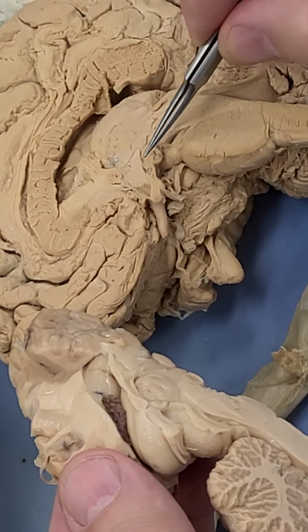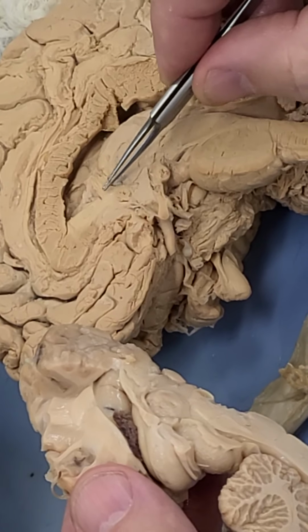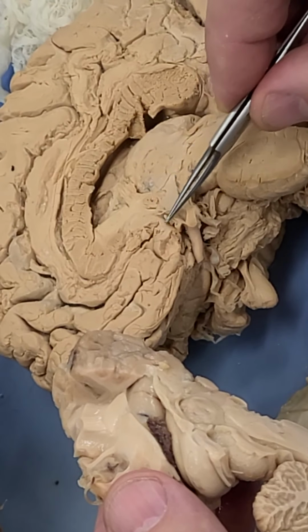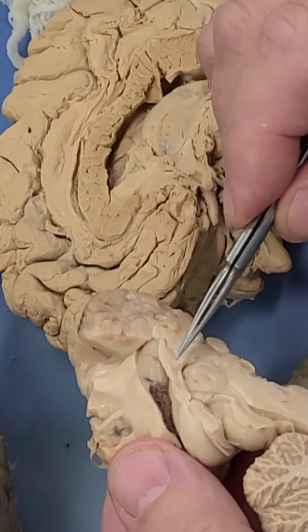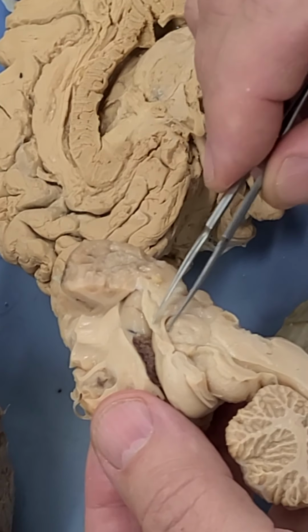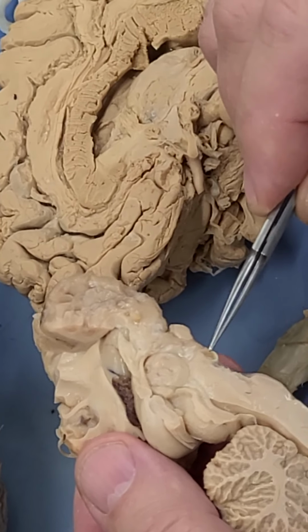And the post-commissural fibers go back to the hypothalamus and the mammillary body. And the pre-commissural fibers go to the septal region in here, as they do here. And you can't see those fibers, but they come down like this. And here's the mammillary body and the sheath.